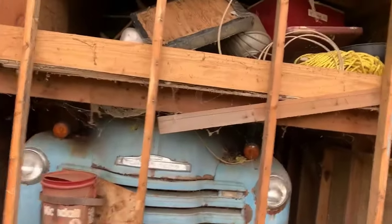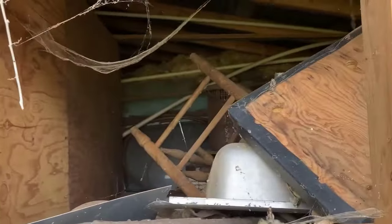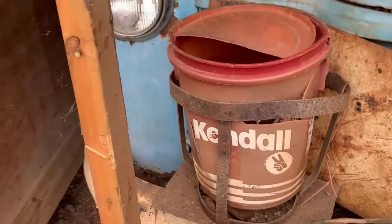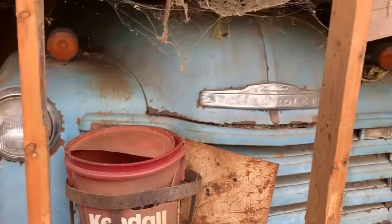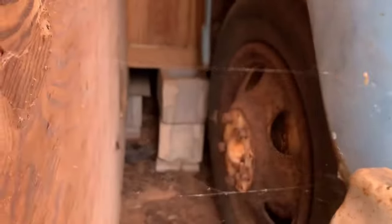Something's entombed in here. It's got this shelf built right here. Oh, kind of. They don't tell what's up there. Check this thing out, though. Look at the patina on that thing. Not sure what the 5-gallon bucket's for. It's welded to that, so it was riding like that. Got a little bit of road rage right there. Not too bad.